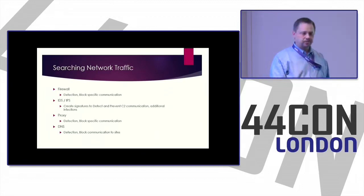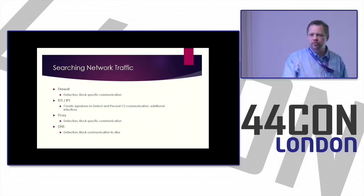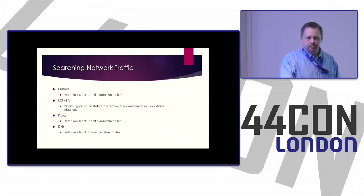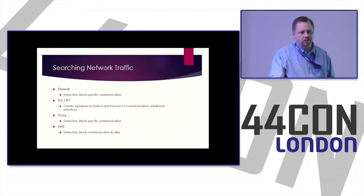Now a recap. Searching for network traffic, we have a firewall. This can be used for detection and blocking specific command and control hosts. We have the IDS or IPS, which you can look at, find and prevent command and control traffic. We have the proxy. There you can look for command and control traffic, infected machines, new infections. And you have your DNS logs, which you can use to find infected machines that do a lot of DNS lookups and so on.